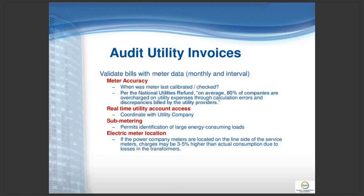Real-time utility account access: you can coordinate with your utility company to perhaps get real-time access to what your demand is and what your consumption is. Sub-metering is really important if you're trying to identify your large energy consuming loads and track them. Electric meter location, we don't see this as great of a problem, but as I say here, if the meter from the power company is located on the line side of the service, the charge may be 3 to 5% higher due to losses in the transformer.